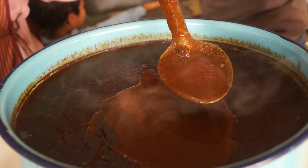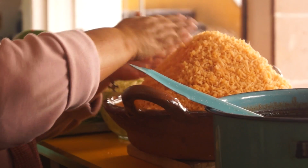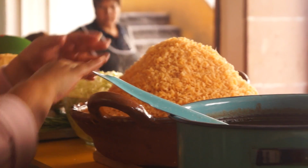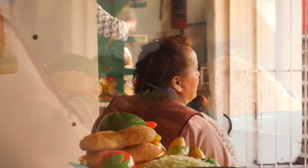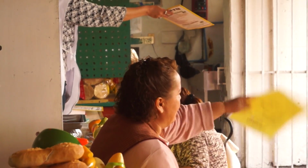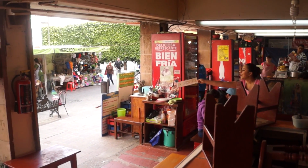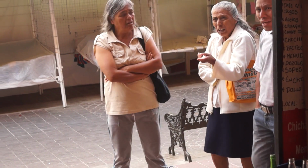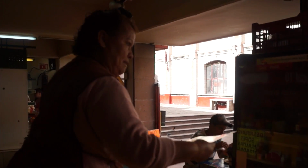Look at that made-from-scratch mole. And that rice. Hey, if you got it, flaunt it. Put it out on the counter and try to make your food look better than the other 8 food stands next to yours. All the ladies who sell food get up and scream at the top of their lungs when potential customers walk by. She's screaming, "Eat here! My food is the best!" The battle for the customer can get pretty heated, and I've heard that plenty of fights have broken out.